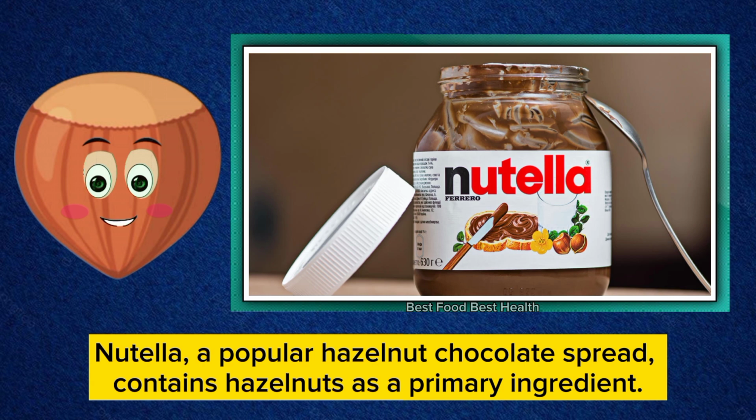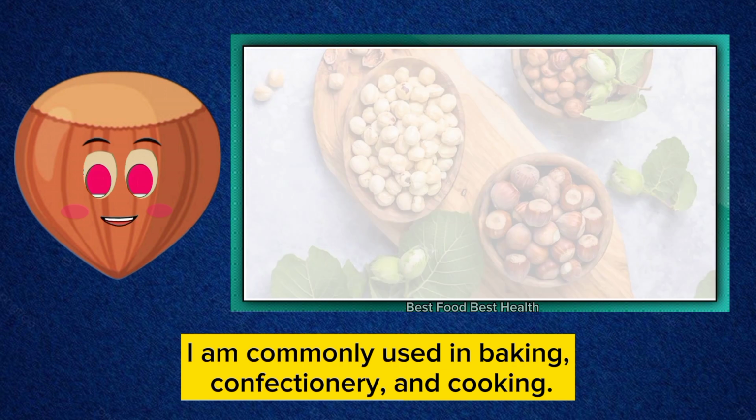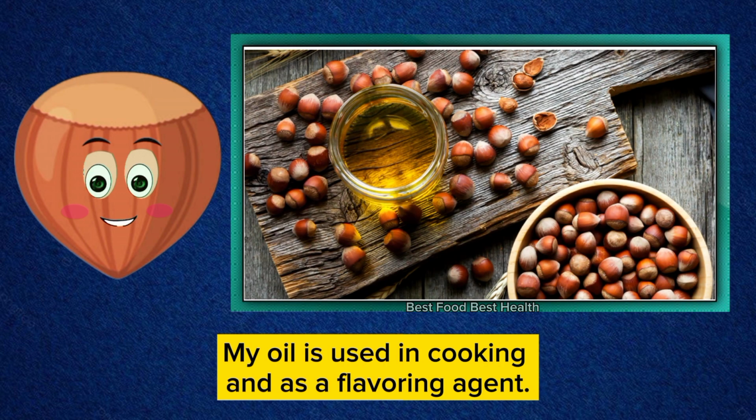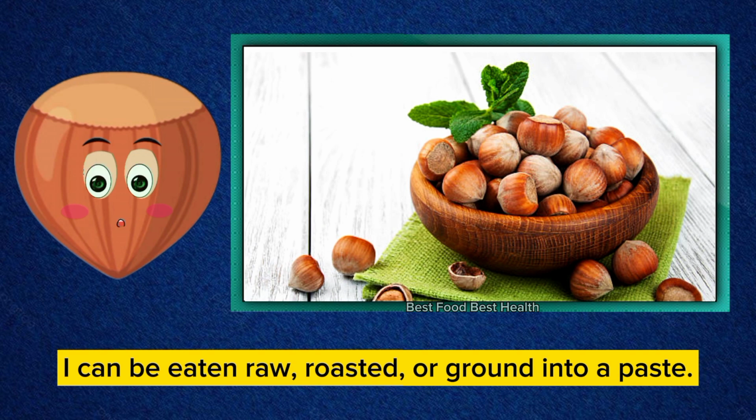Nutella, a popular hazelnut chocolate spread, contains hazelnuts as a primary ingredient. I am commonly used in baking, confectionery, and cooking. My oil is used in cooking and as a flavoring agent. I can be eaten raw, roasted, or ground into a paste.